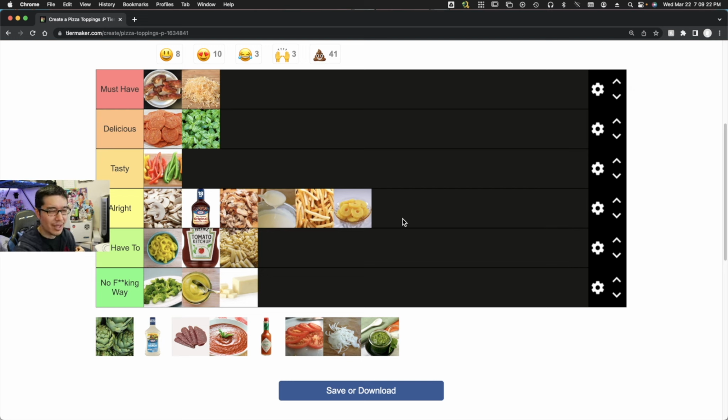Maybe even worse at times. It depends on the place, right, and how thick the ham is cut. So I understand that the ham and pineapple, that's the Hawaiian pizza combination, right? That's the most common thing.